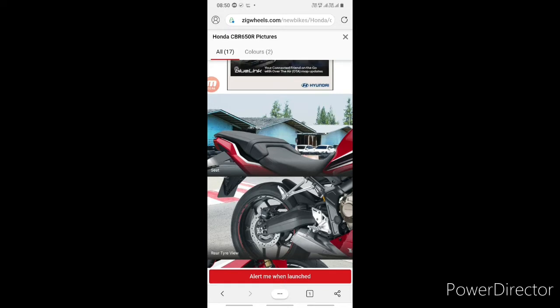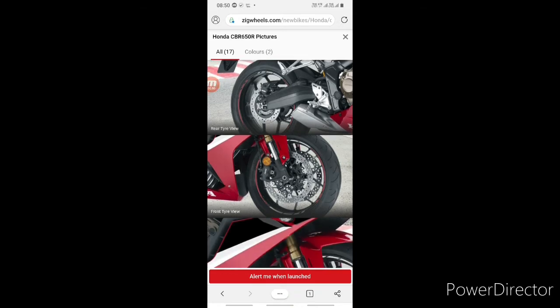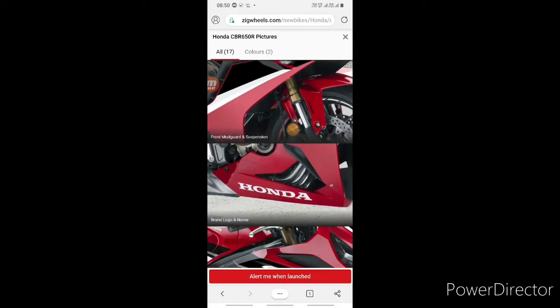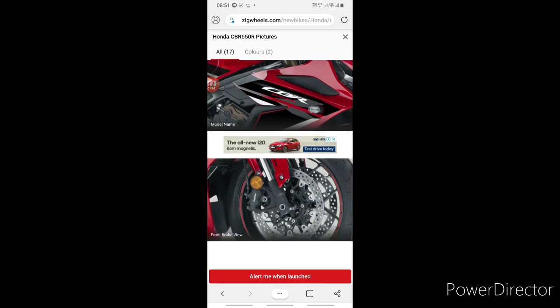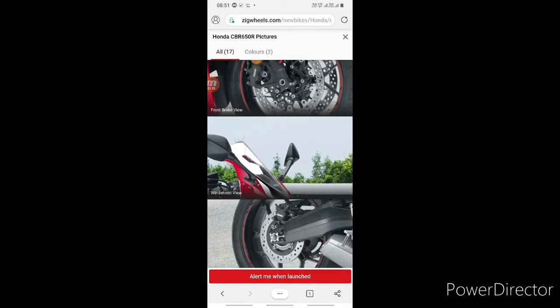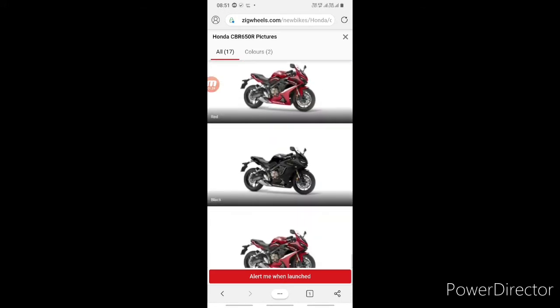This is a seat view, rear tire view, front tire view, front mudguard suspension, brand logo name, model name. Front brake view, windshield view, rear brake view, red color and black color.